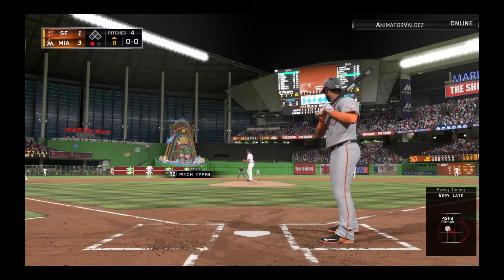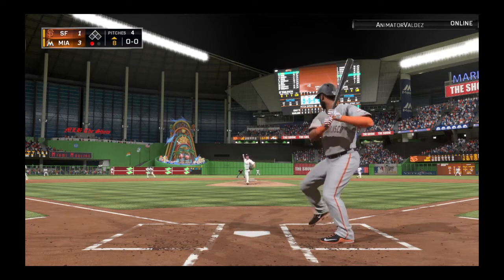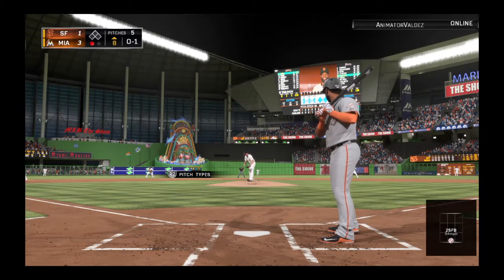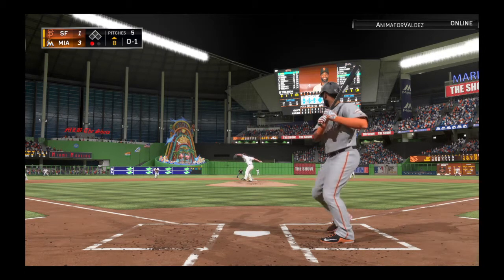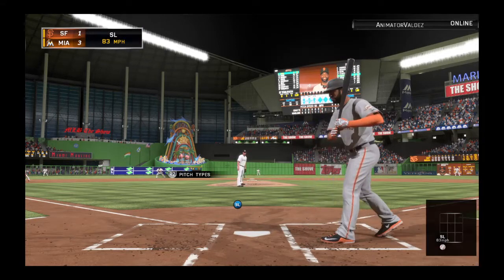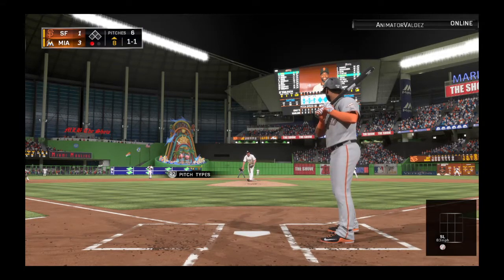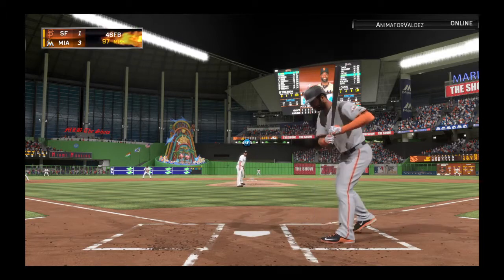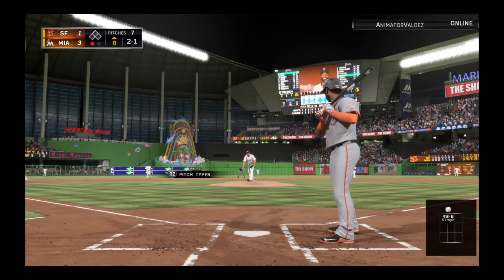Yeah, guys, not really providing the spark that they usually hope to get out of him. Maybe he can make something happen right here. Here's a called strike about thigh high, 0-1. And low, it's a ball and a strike. Eighth inning of this low scoring affair. 3-1 our score. Up high, 2-1 now.